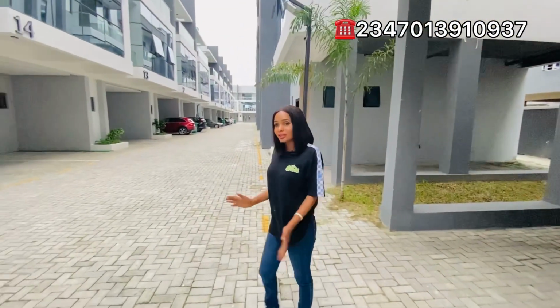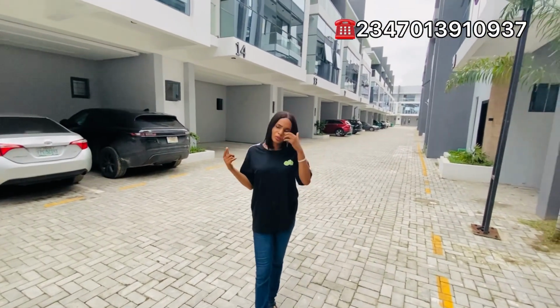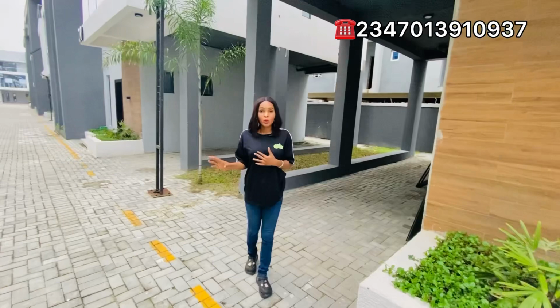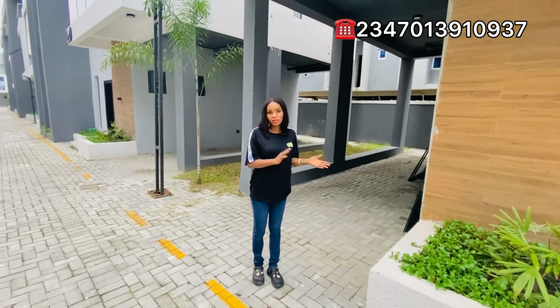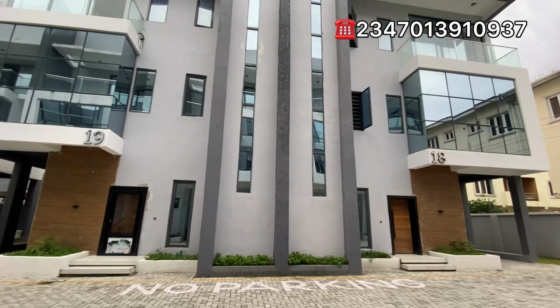Okay, so that was a short tour around the semi-detached. Let me know if you prefer the semi-detached to the terrace. I know there are differences between the terraces and the semi-detached, and I have my own preference. Let me know your preference.